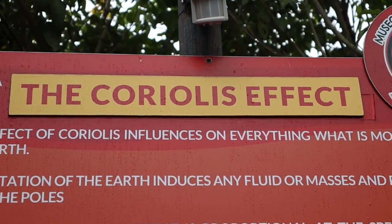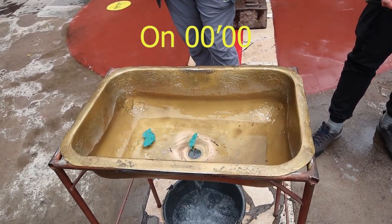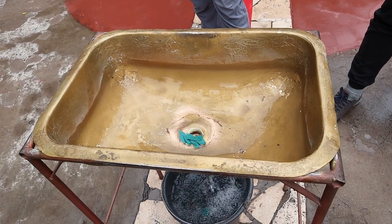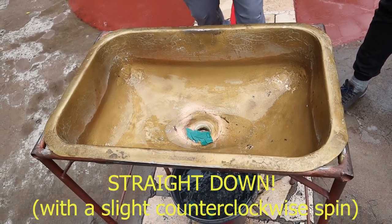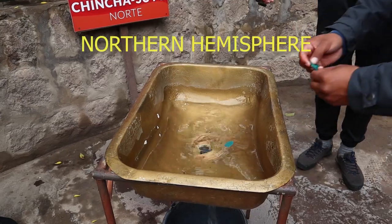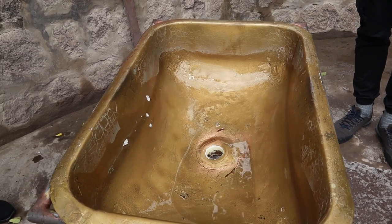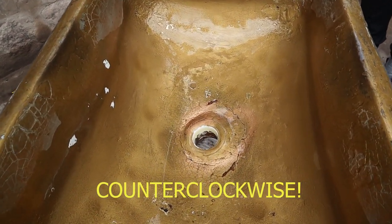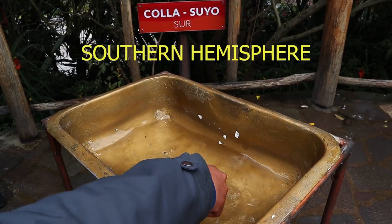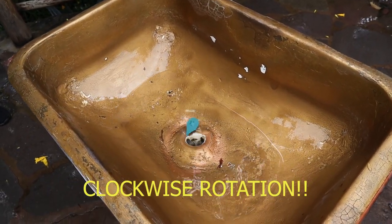Okay, so our first activity is we're gonna see how the Coriolis effect has an effect on the water spinning in the north and the south of the equator. Guys, look at it. Look at the surface. Look at that. Can you see? The water is spinning just a little bit, okay? But the lip falls straight. That was counterclockwise again. Very good. And pull the lips again. Oh, it's going clockwise. Going clockwise. Holy cow, that's crazy.